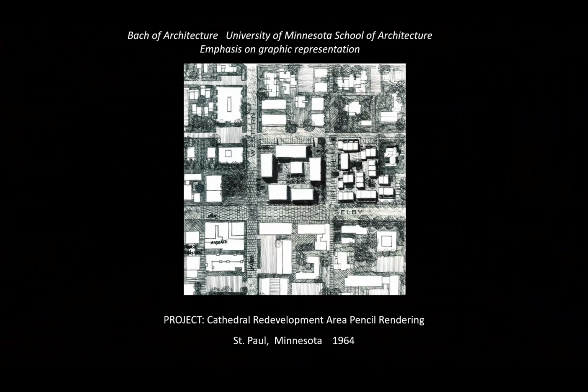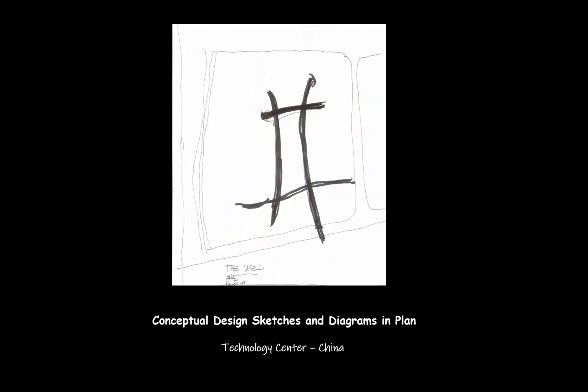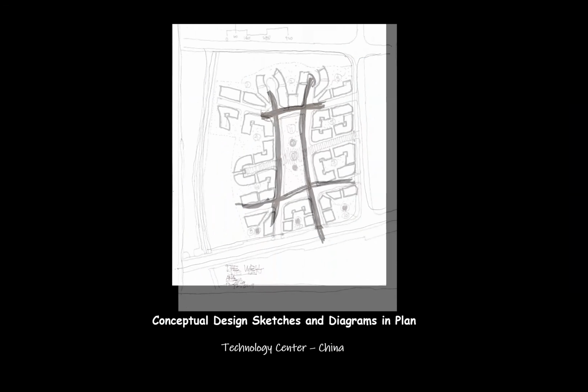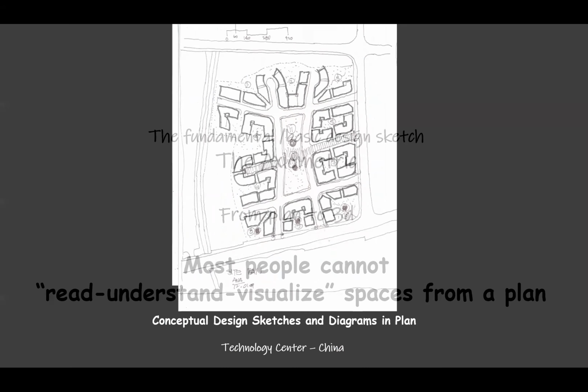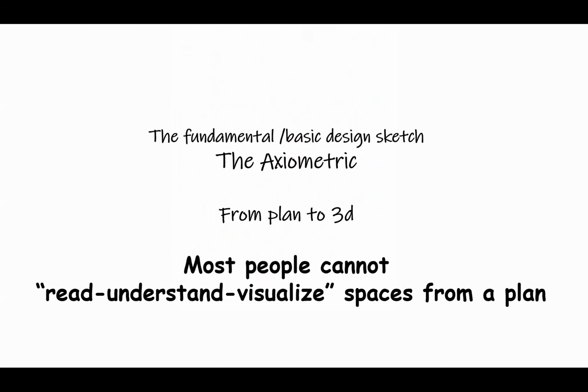Here's one which is really interesting. This is a technology center I did with some people down in Miami for a competition. And this started with, I think, the Chinese symbol for well. And of course, then this just dissolved on top of it as the overall sketch plan.